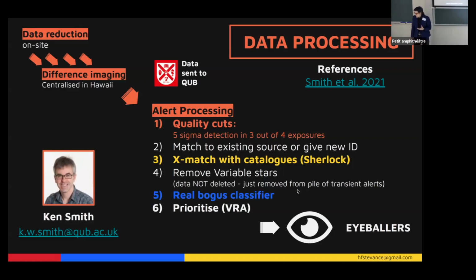So once we have the difference images, the first thing that happens is quality cuts, because for 1 night worth of data from 4 telescopes, we get about 10 million alerts. That's on the low scale of what we get. Now, some of this is going to be known variable things, stars, active galactic nuclei, which you can cross-match with Sherlock. We'll talk more about this in just a second. Some of it is genuine garbage because difference imaging does not always go right. So we have some real-bogus classification with some fancy machine learning happening. And then when you're done with this, we prioritize what's left of the data stream, and eventually we show it to the eyeballers. Yes, that is a technical term, the people that eyeball the data, and if it's good, send it to the TNS.